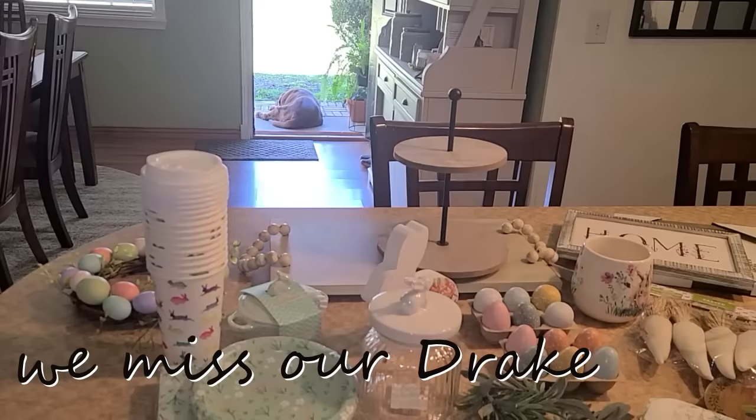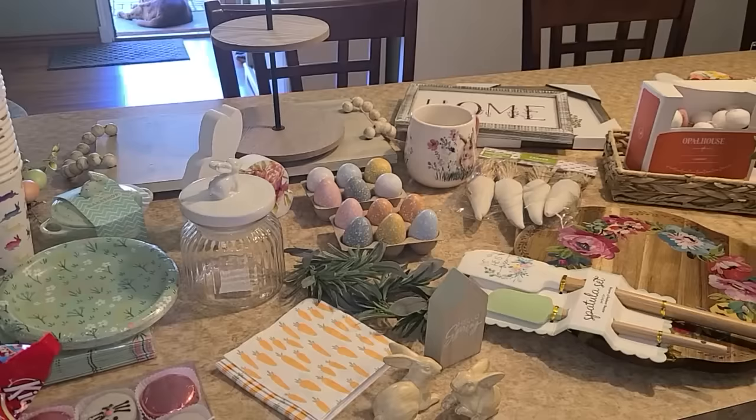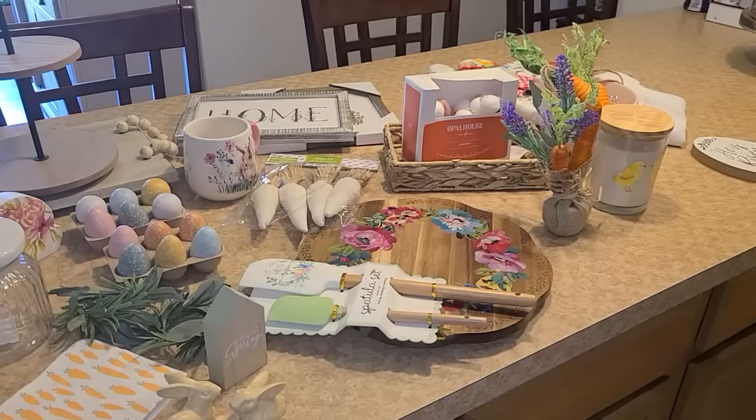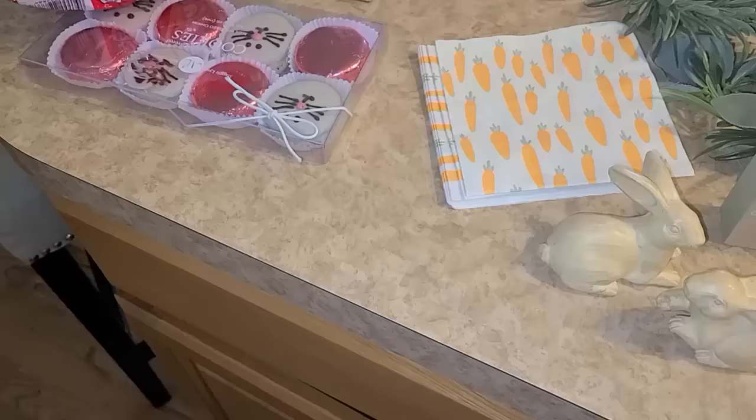So before I decorate my Easter coffee bar, let me just show you a few things I have. I love going through all that I have already and seeing what I might use and just kind of set it all out and then picking up a few things to spruce it up just a little bit better than I had it last year. So I'll link my Easter coffee bar that I filmed last year down below in my description box. It's always fun to go back and see what I did last year and then to compare it to this year's.